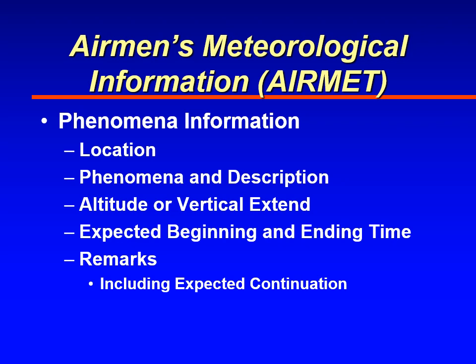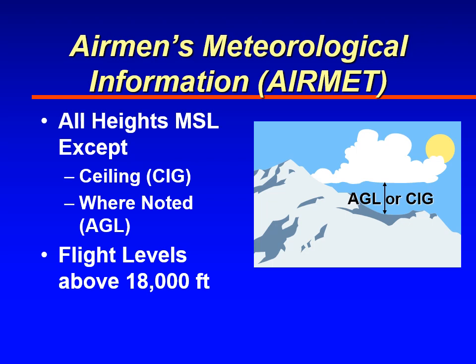You have to practice reading these Airmets to get pretty good at it. All of the altitudes included in Airmets are MSL altitudes, unless you see the contractions CIG or AGL, and those are always above ground level. And if the hazardous weather phenomena extends above 18,000 feet, they will give you the flight levels to which the weather hazard extends.